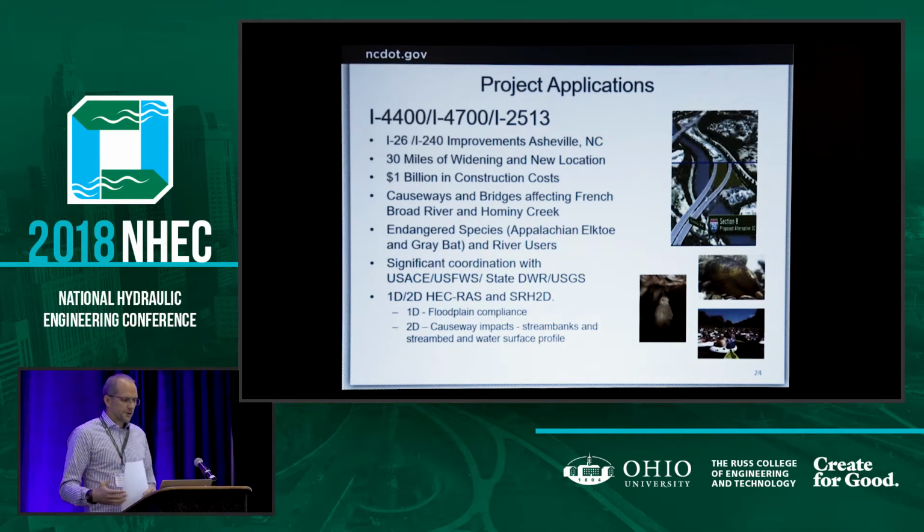There's causeways and bridges affecting the French Broad River and Hominy Creek. The big issue here is endangered species. We have a high level of interaction with the Corps, U.S. Fish and Wildlife Service, DWR, and USGS. And you got the Appalachian elktoe, which is actually in the river. And then we have the gray bat. And you said, well, why is the gray bat a big issue for water?